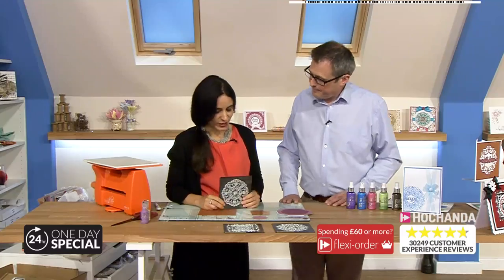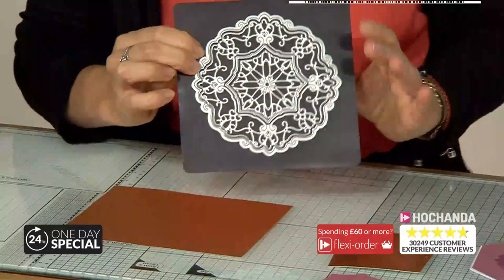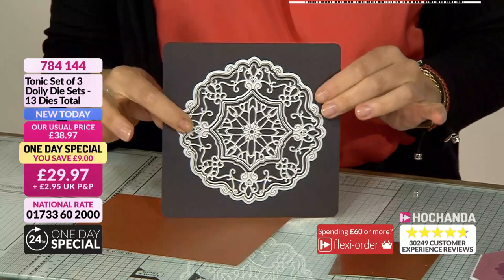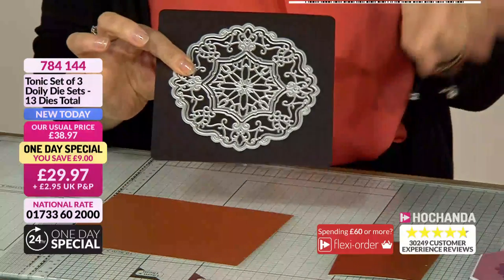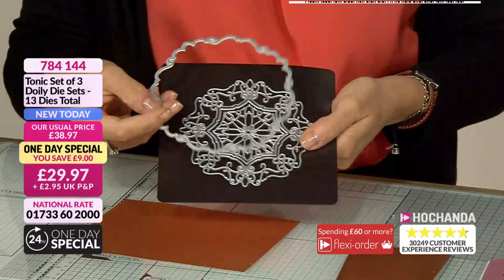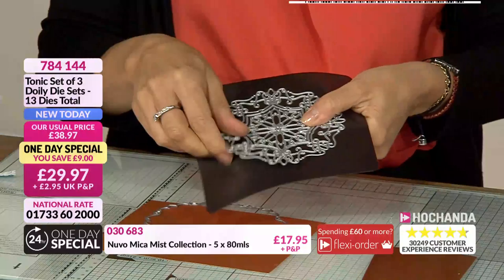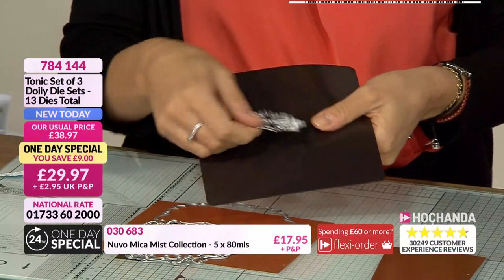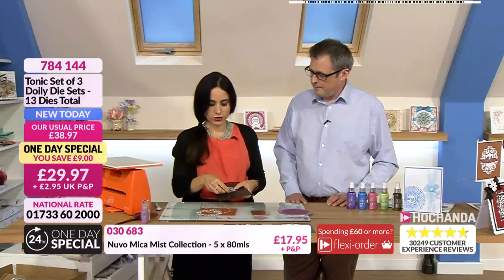So we are going to go with the dainty one. Now, I wanted to show you. I put mine on my medium-sized magnetic sheets from Tonic, and this is the storage, which is really convenient. So now you can see how this is one die, then that's another die, then that's another die, and that's another die. So we have got all these options.